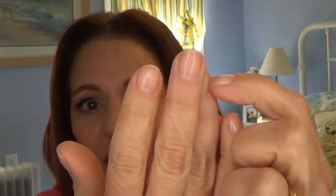And my nails, I mean, they were horrible. They were breaking and splitting like way, way down, like here, to where if it caught on something, it would have been so painful if it had ripped my nail. So my hair and nails were not in good shape.